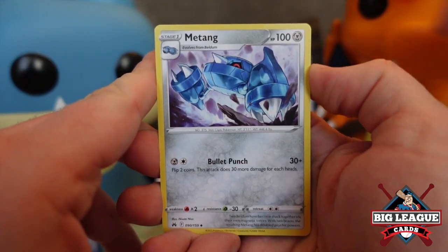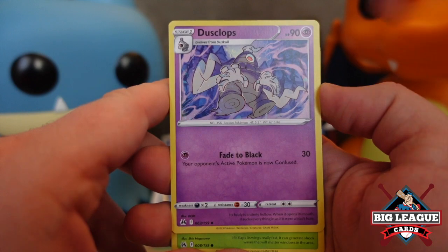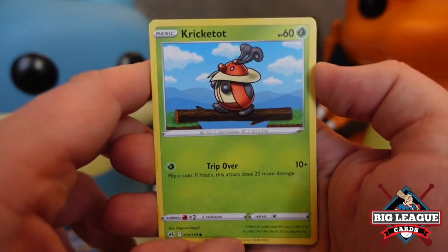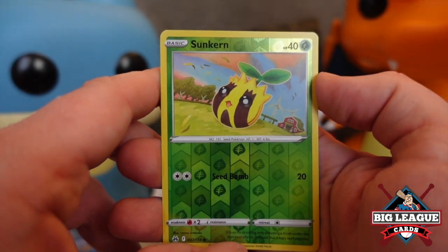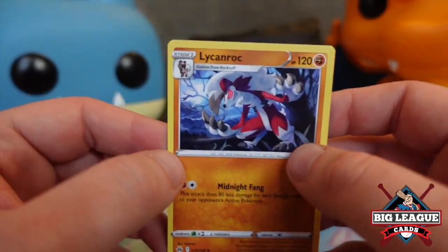Water Energy. Metang. Salazzle. Dusclops. Yanma. Ponyta. Cricketot. Shinx. Galarian Mr. Mime. Sunkern reverse. Into a Lickilicky non-holo rare.